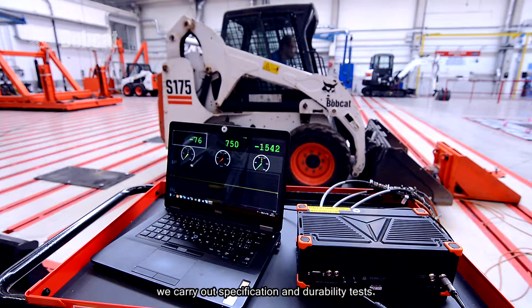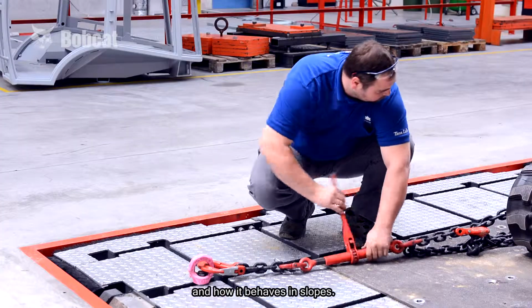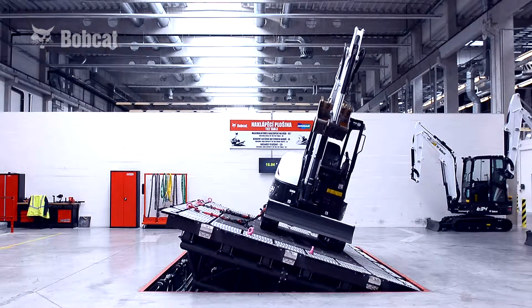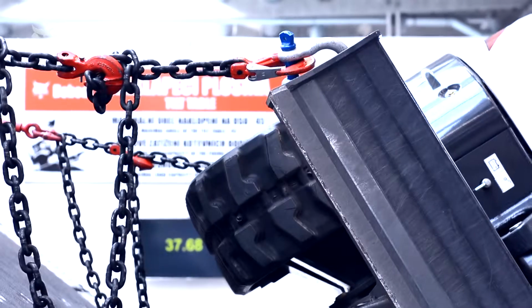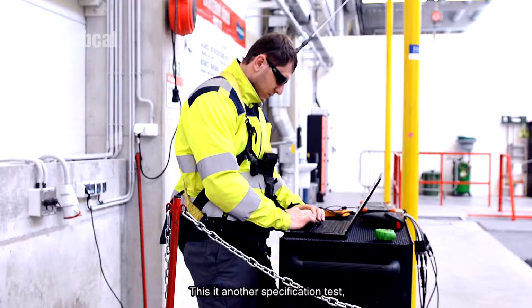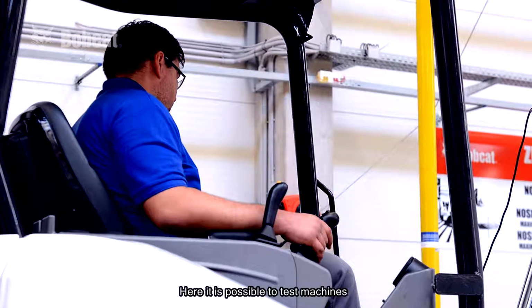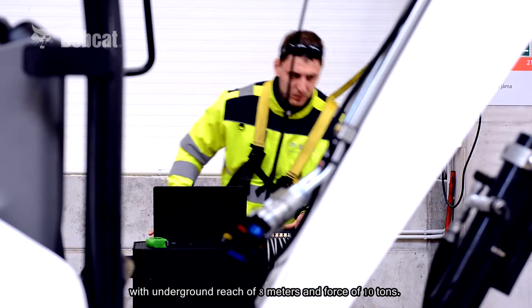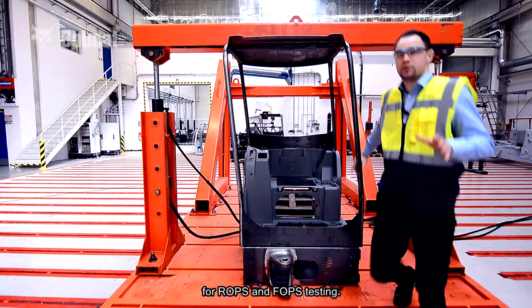At the testing lab, we carry out specification and durability tests. On the tilting table, we measure the stability of machines and how they behave on slopes. This is another specification test, the measuring pit, where we measure lifting capacity and digging force. Here it is possible to test machines with an underground reach of 8 meters and a force of 10 tons. The Innovation Center is equipped for ROPS and FOPS testing.